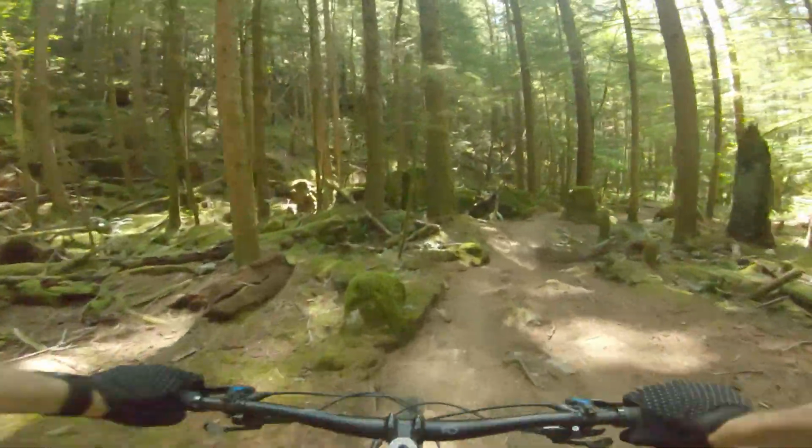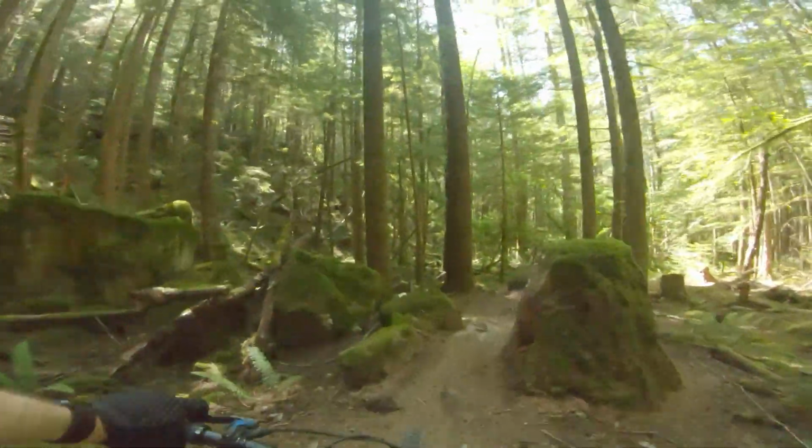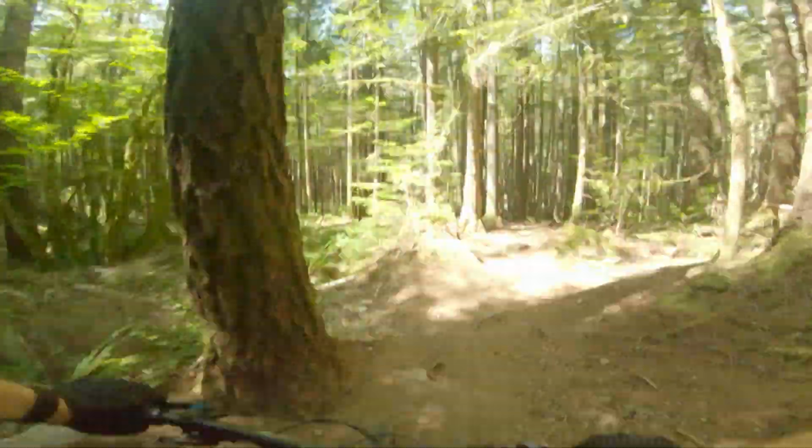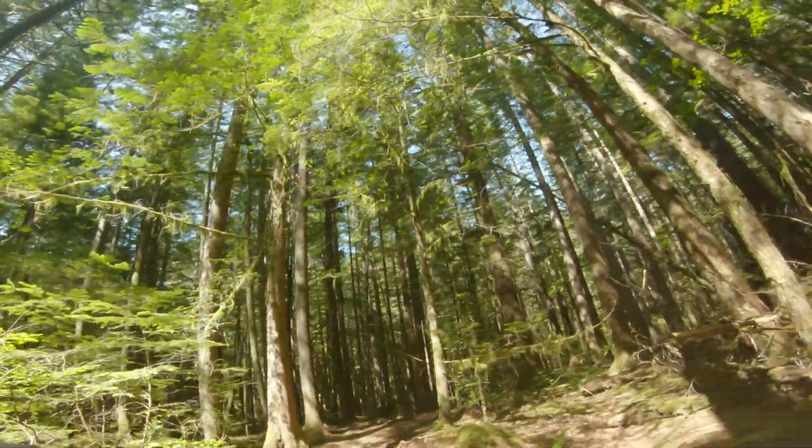This little up and over on this rock is always my signal for when the easier blue flow section starts. I know it's coming and I want fresh legs for it, so I decided to take a break.